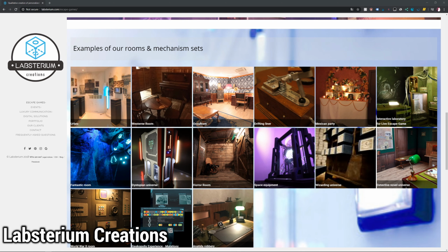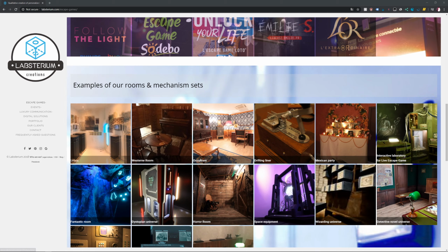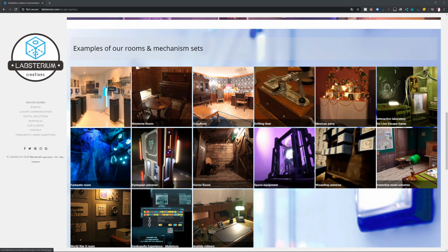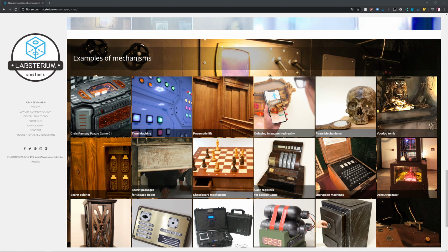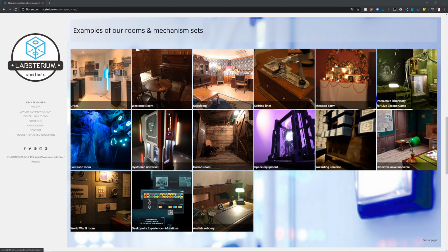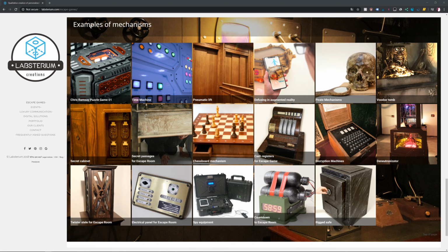The first website we're going to look at is Labsterium Creations. This is actually a French website. I got it in English mode right now. But some of the stuff that they've done as far as puzzle boxes are the examples of mechanisms. They do puzzle rooms as well, I believe, it looks like. Rooms and mechanism sets, so that's pretty interesting. I guess you have to email them and request what you'd like and have a conversation about it.